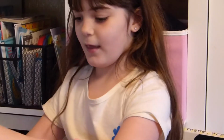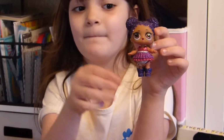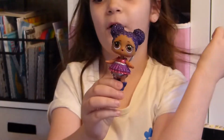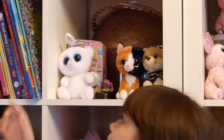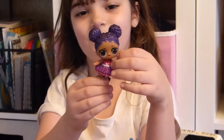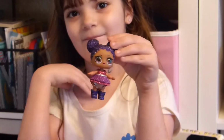All right, next. We have this one. I don't really know her name because it didn't come with a name. She's the Glitter Series. And she came from that big gold ball you can see behind right there. The big gold ball is hiding back there behind those pets. But yeah, I bet a lot of you girls out there know what that is. But I call her Princess. That's what I call her. We call her Princess.